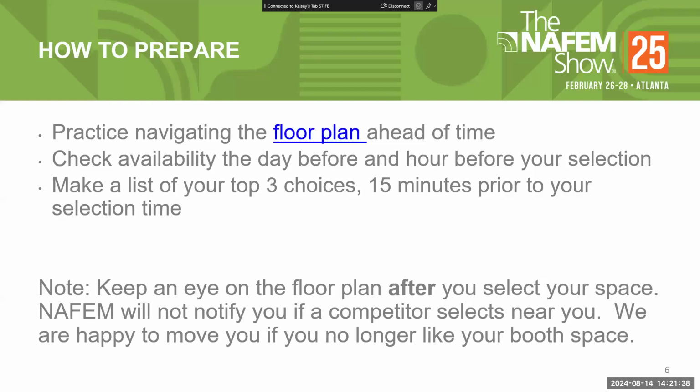Space selection, as a reminder, is going to take place over August 19th through the 29th, and the floor plan is going to be constantly changing during this 2-week time frame as companies select their space. So please be sure to check availability of booths the day before, the hour before, and especially a few minutes prior to your call-in time on Zoom to ensure you have a list of booths in mind that will work for your company. Companies are selecting space every 5 minutes or so.